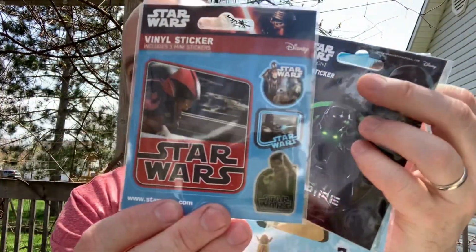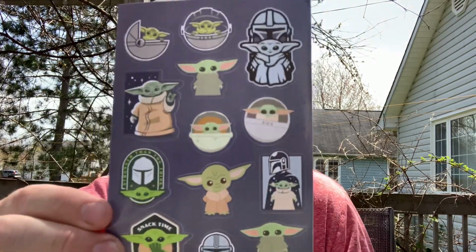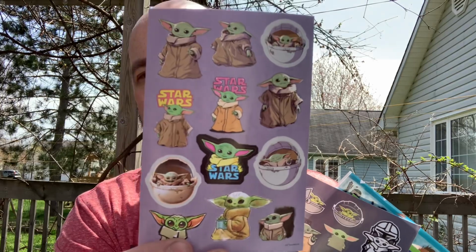Sheets of Star Wars stickers. So he beautifully decorates all his postcards, and now I've got some stickers that I can decorate some of mine back. Little baby Grogu, baby Yoda as you may know him. So all that stuff. Thank you, Lewis.